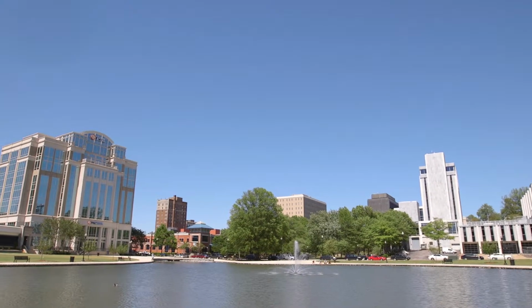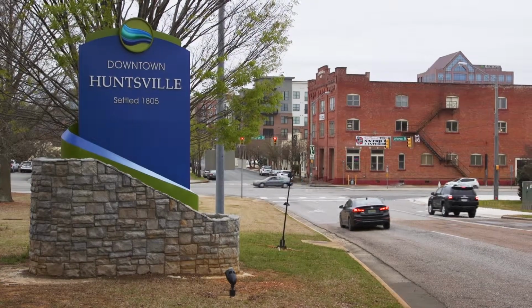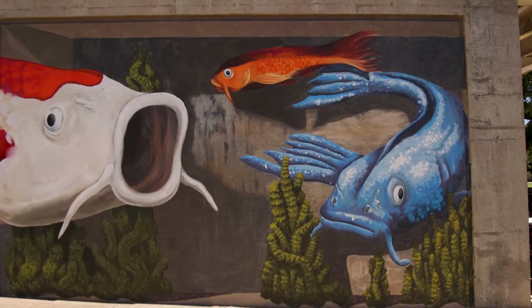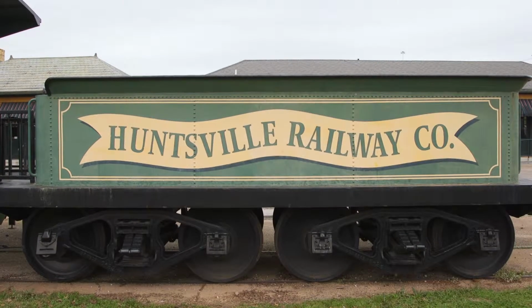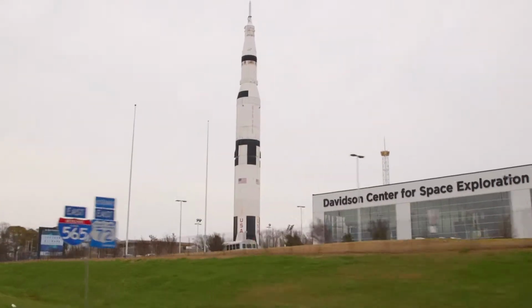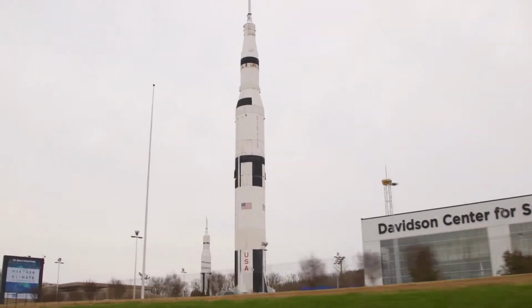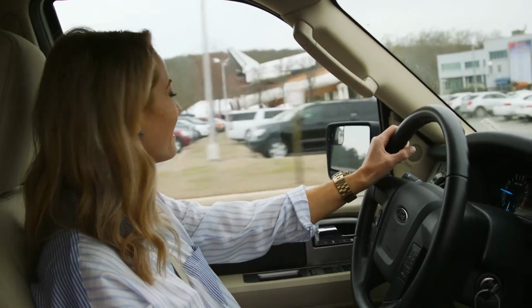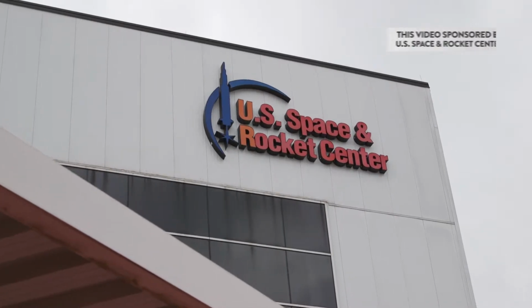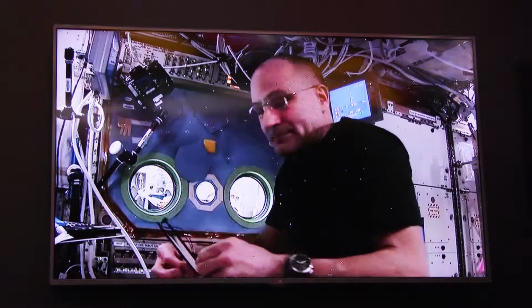Huntsville was the first town ever incorporated in Alabama, and they've been building and creating things ever since. The city first made its name as a railroad hub, then an army town, and today it's known as Rocket City, USA. My first stop on this southern weekend was the U.S. Space and Rocket Center. It is the showcase and educational arm of NASA's Marshall Space Flight Center.